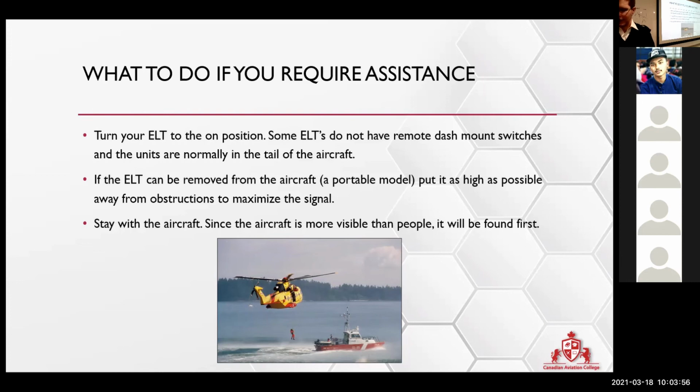Okay, there's a question here. How long does the ELT last once activated? That's a good question. It usually has a battery of about 2 to 3 days. If you want to conserve it, what people will do after a crash is manually turn it off, because at nighttime it's even harder to see, and then turn it on again in the morning to conserve a bit more battery, which makes sense.